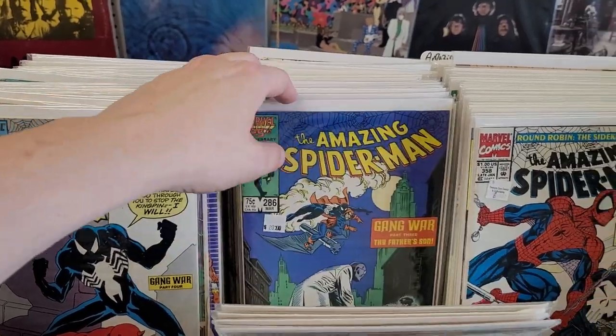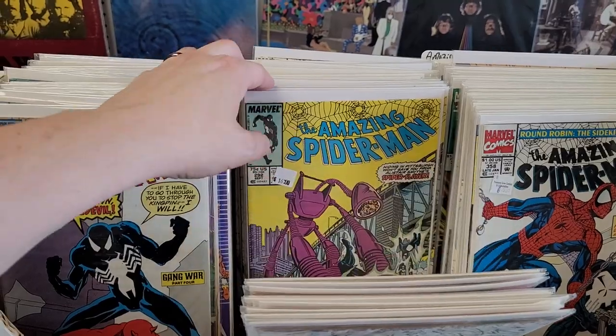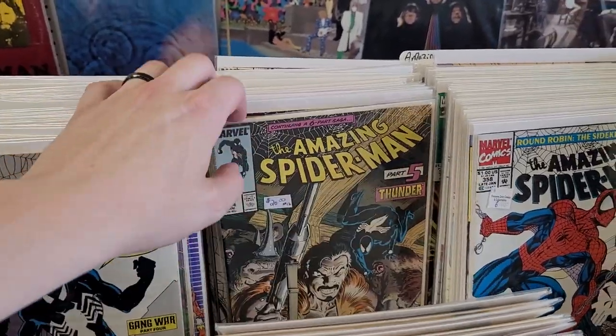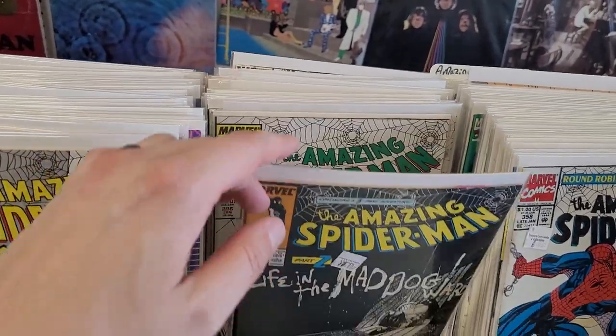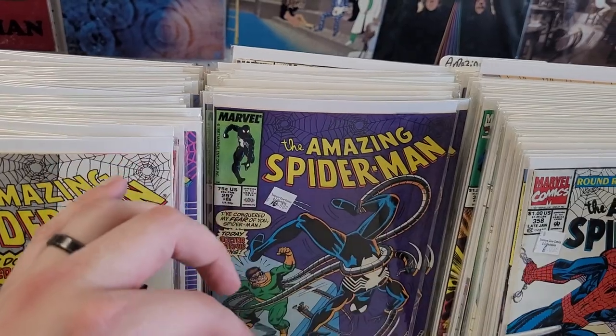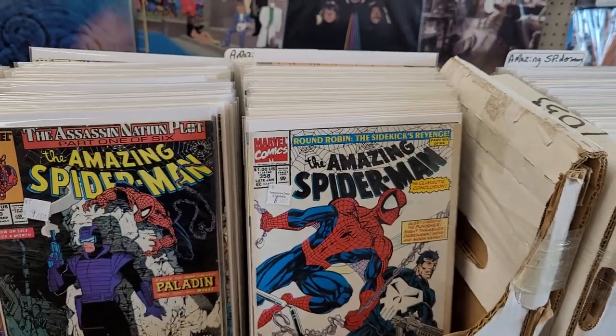I just love comic artwork. I feel like I need some guidance, though. Any of my friends out there, or any of you listening, if you're hardcore comic book fans, tell me what I should look for when I'm rooting through comics. If there's anything that's a standout. You know, I love Hulk. I love Spider-Man. I love The Punisher. I love Daredevil. There's a lot.